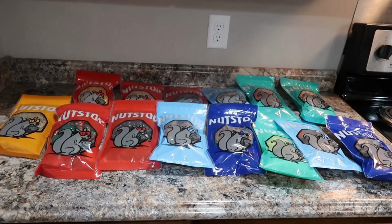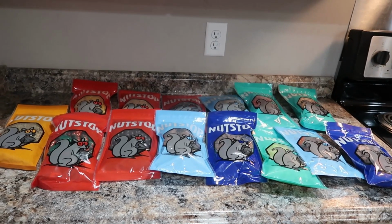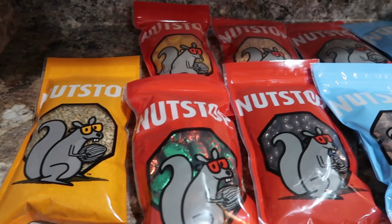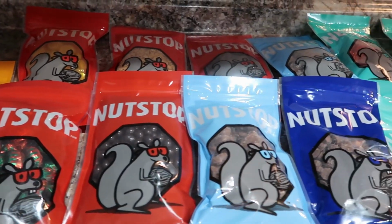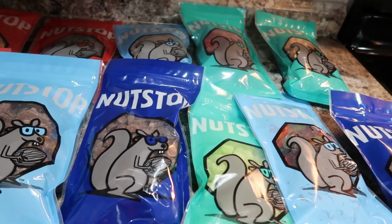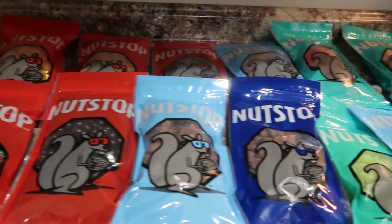And I'm also going to show you how we use these mini peanut butter cups in a yummy chocolate muffin recipe too. So stay tuned for that, but let's go ahead and get into this haul and then I'll show you that muffin recipe. So guys, here are all the Nutstop goodies. I'll go over each one of them with you and tell you exactly what I got. We are so excited to dig into these and try them out.